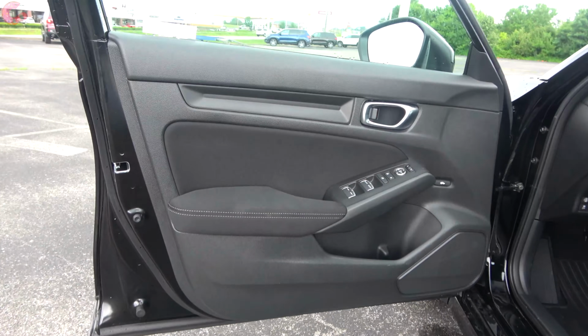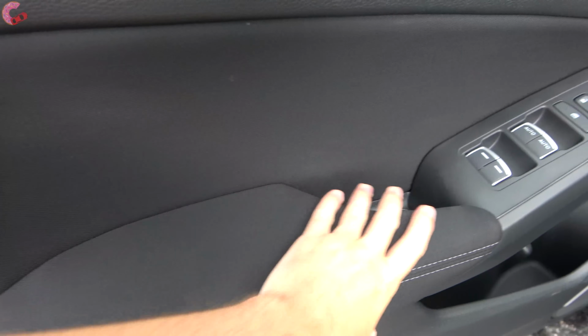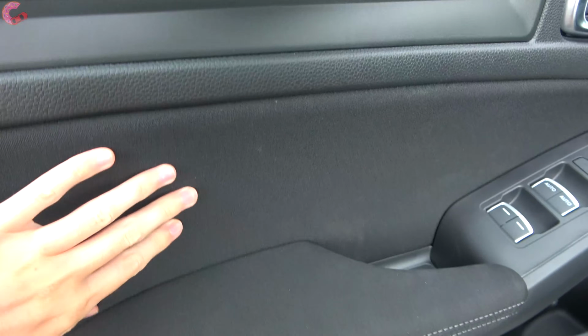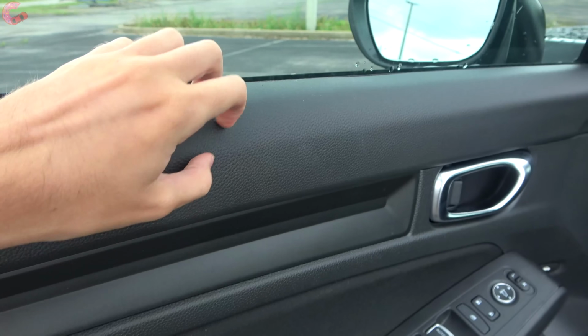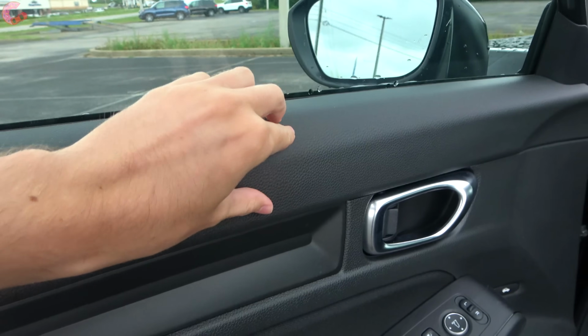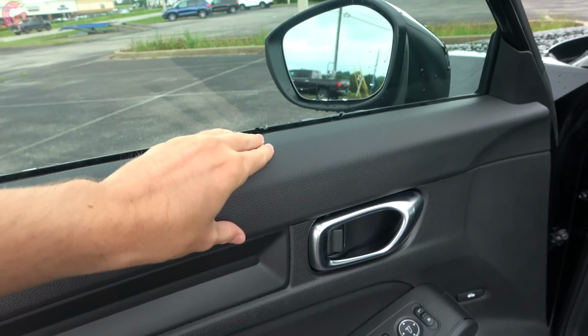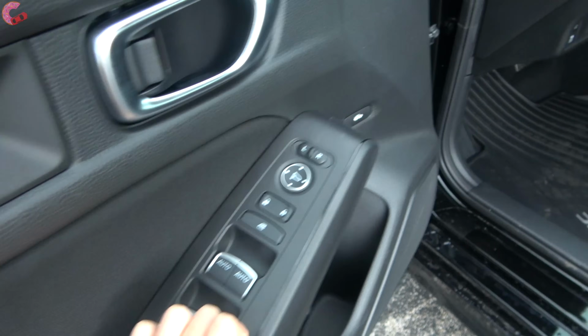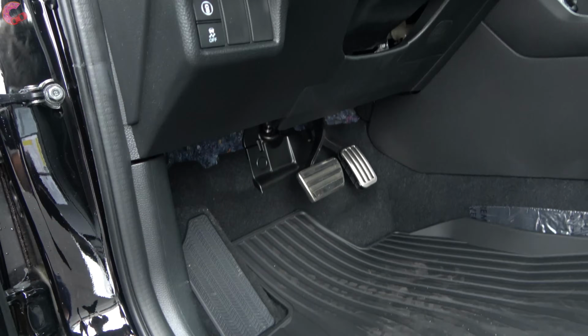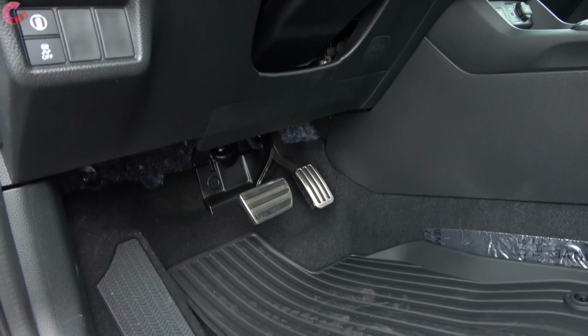Now turning over here to your door trim, you're going to find the same cloth across the armrest with a stitching detail as well as above it. You do have a black trim through here, and the top part of the door trim is actually going to be hard touch on this trim level, even though it's soft on the Touring. As far as your windows, they're going to be one touch auto up and down for the driver and the passenger. And the Sport model does throw in the nice looking aluminum pedals.